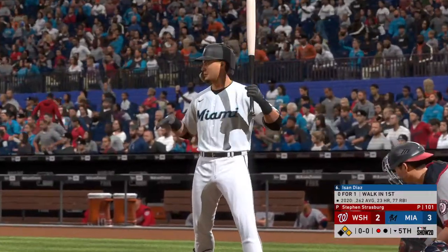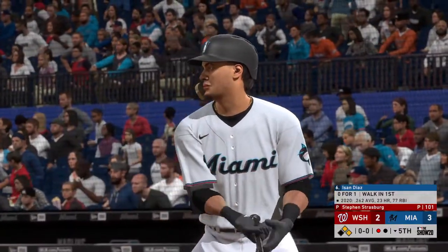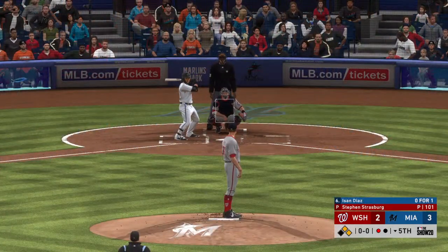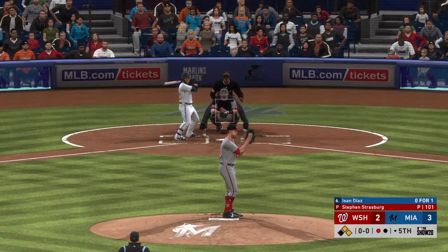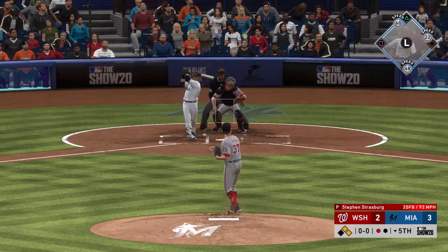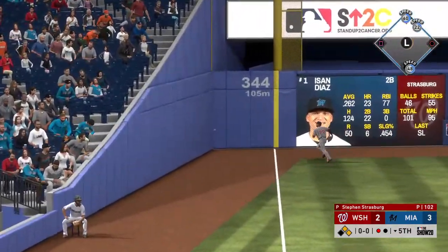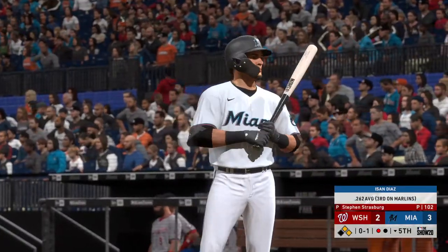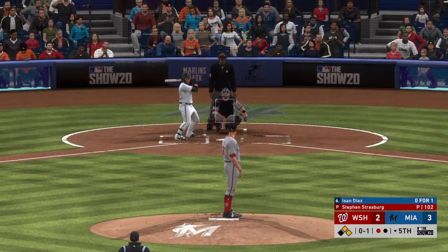So striding forward now, Isan Diaz. He was retired via the ground ball last time up. First pitch coming. Here it is. Lifted down the line in left. Long run for the left fielder, and no one will track it down. First and second now, one man out.